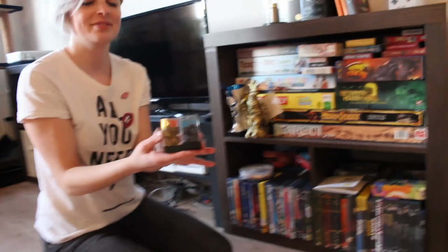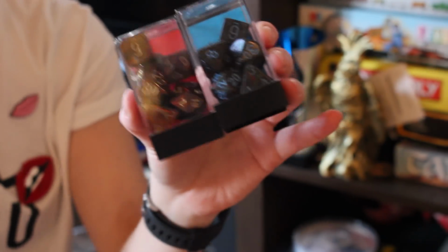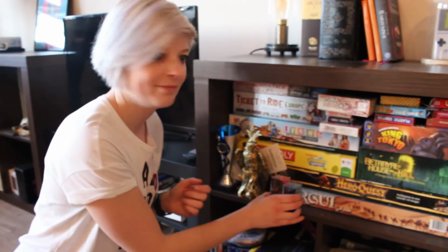Do I need to show you makeup? Okay. These are our Dungeons and Dragons dice. We love playing D&D as well. We started playing about in November, I think, with a group of friends. We liked it and stuck to it, and it's fun.